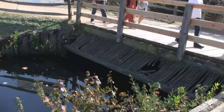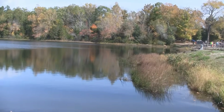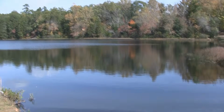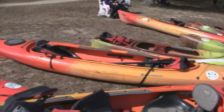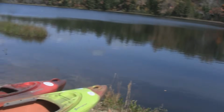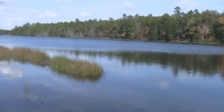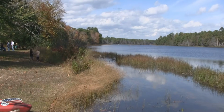Here's a lake. Lake Batsto or Batsto Lake or something. But it's beautiful. They got a couple places you can rent canoes. Got a couple canoes here, kayaks or something. But I passed a couple places on the way and you can actually rent them and go in here.